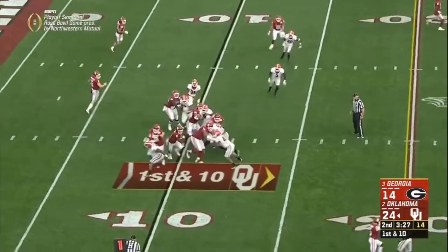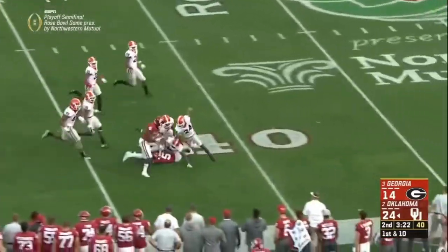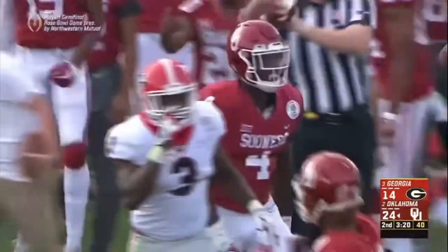Sermon's in the game, and he's got the football, and he's got a crease. The freshman off and running. Gets a downfield block, barrels ahead, a physical finish to the run, and that fires up the OU sideline.